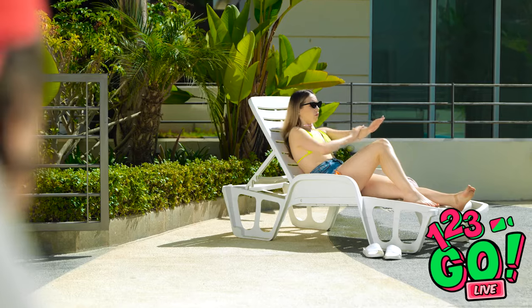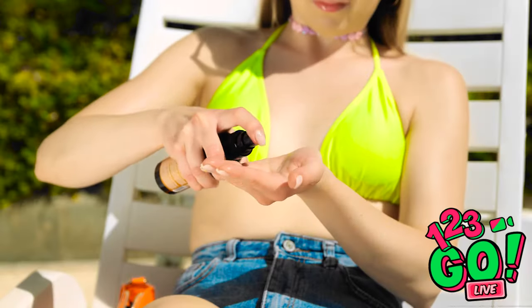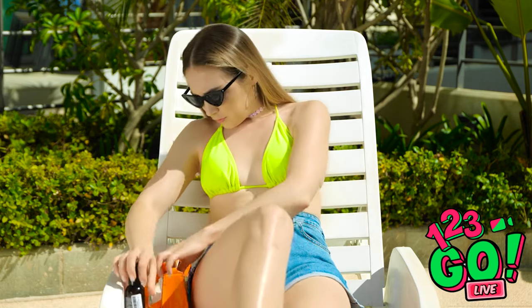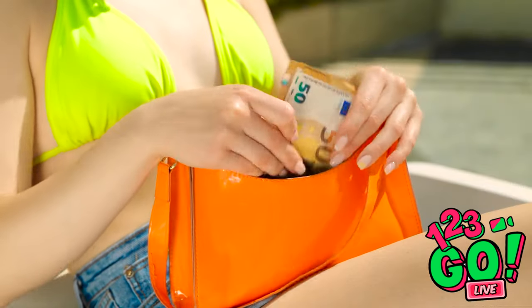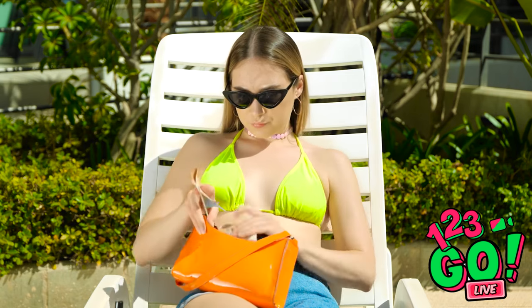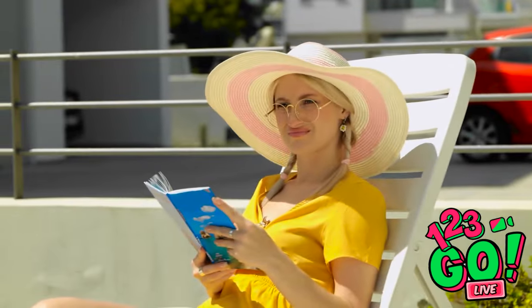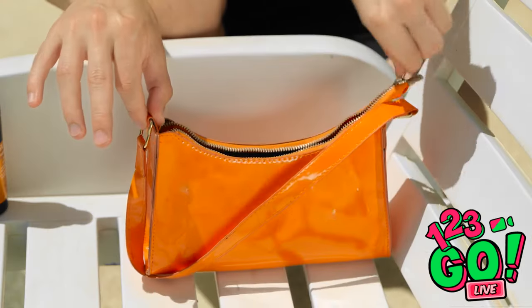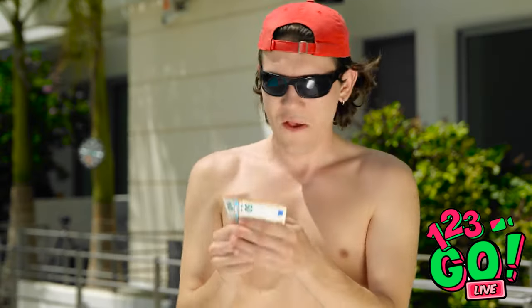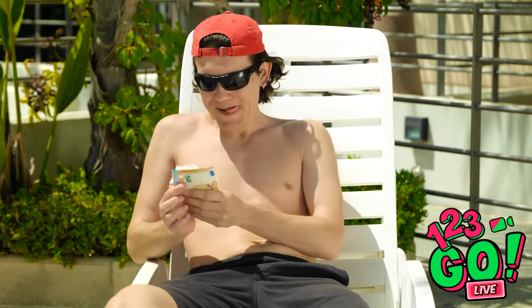What an interesting book. Books are for losers. Ooh, hello. I can't miss any spots. Great, I'm out of sun lotion. I better get some more. Where's my money? Things suddenly got interesting. I think that's enough. I'll leave the rest here. She's just making it easy. What's David doing? It's like taking candy from a baby. Woohoo, jackpot! This day is just getting better.